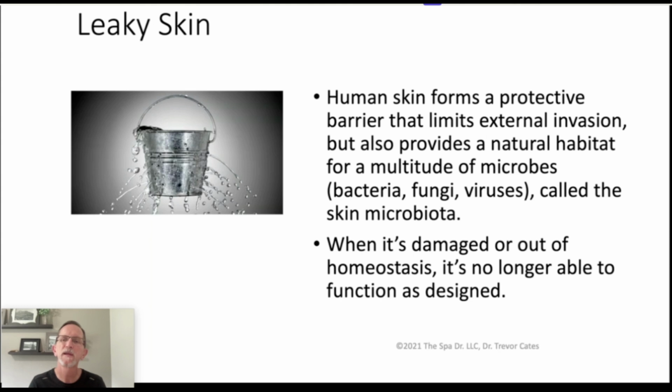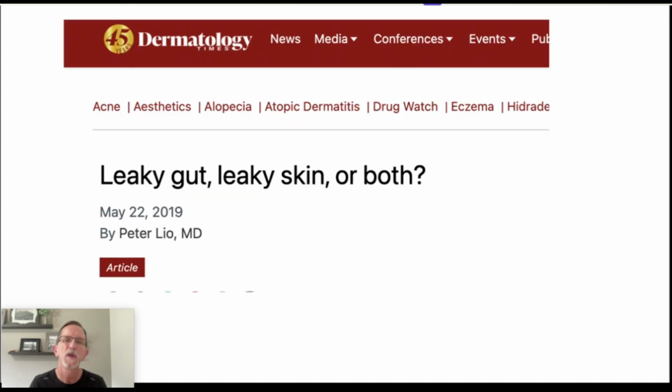Human skin forms a protective barrier that limits external invasion, but also provides a natural habitat for a multitude of microbes: bacteria, fungi, viruses. Those all make up the skin microbiome, just as they make up the gut microbiome, called the skin microbiota. When it's damaged or out of homeostasis, it's no longer able to function as designed. So similar to what we've already been saying.